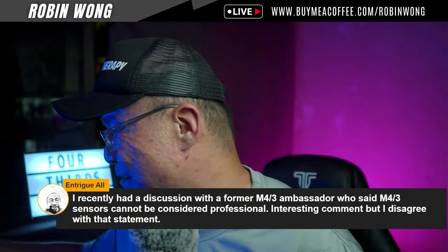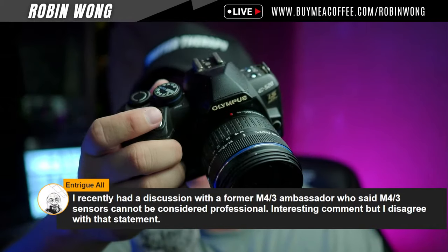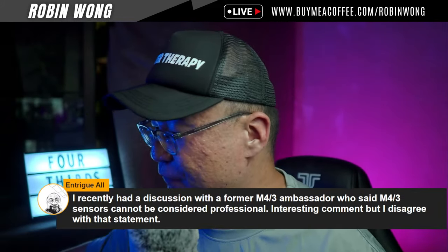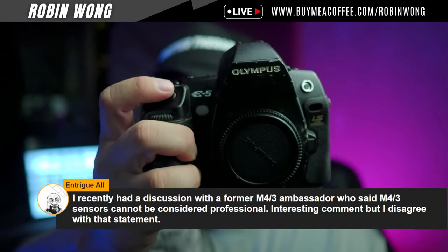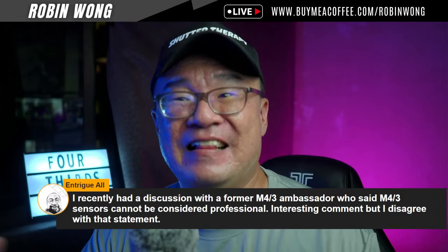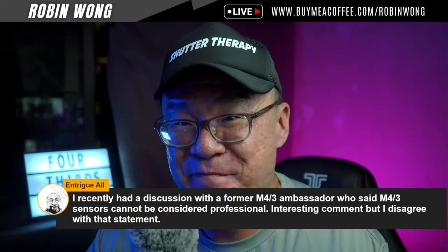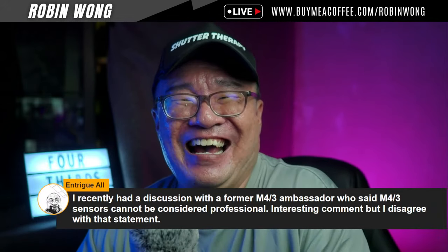Technically my first Four Thirds camera is this. My E410 was stolen, so this is my first Four Thirds DSLR, the E520. And then I have the E5, which was my professional tool for a while. And then of course, after that, I migrated to Micro Four Thirds. Then I became an Olympus Visionary, which is an ambassador for the Olympus brand. And I left Olympus. I still stay with Micro Four Thirds.